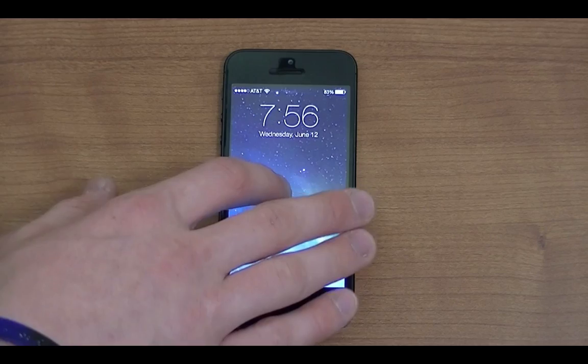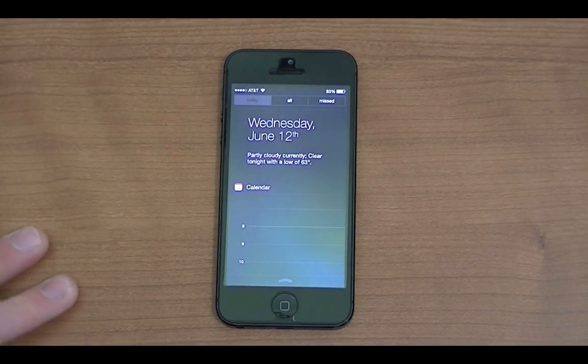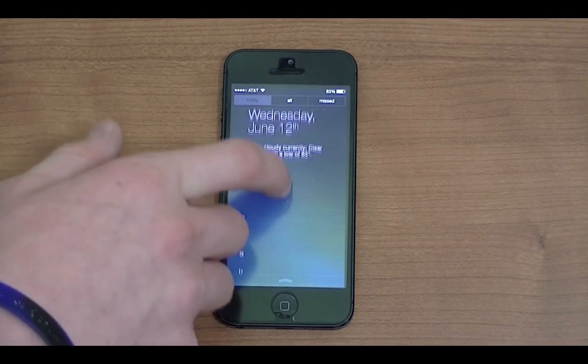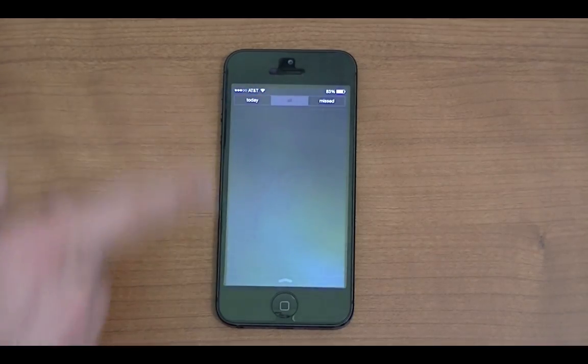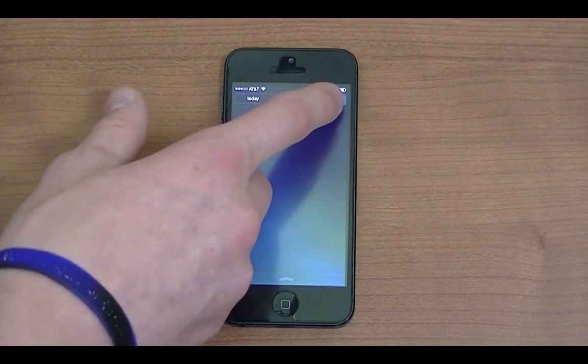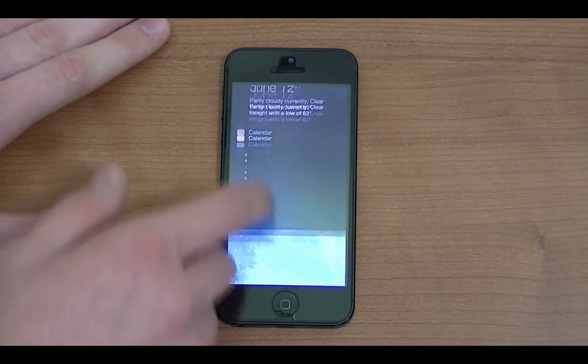As you can see, we have an all-new lock screen here, and I could actually slide down here. We'll start with that, with Notification Center, and you could do it right from the lock screen now. Stocks, calendar, date. I can see all my notifications. Right now I have none. I cleared them all out, and then I can see all my missed ones. It's pretty cool. So I'm going to go ahead and slide up now.